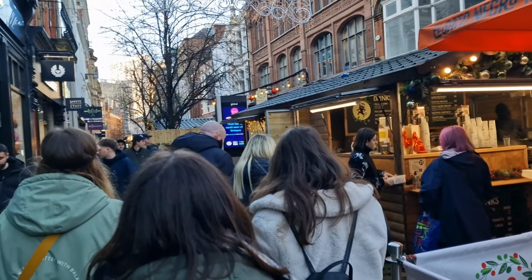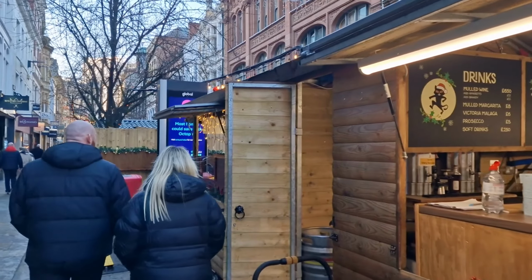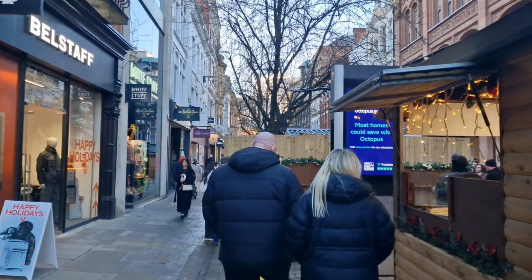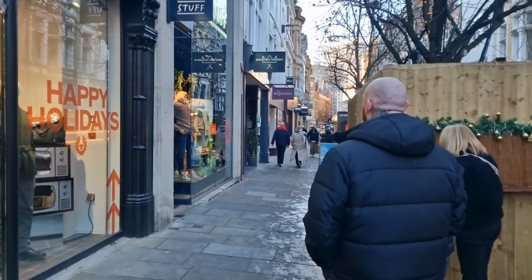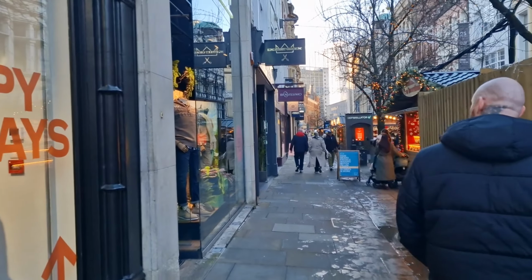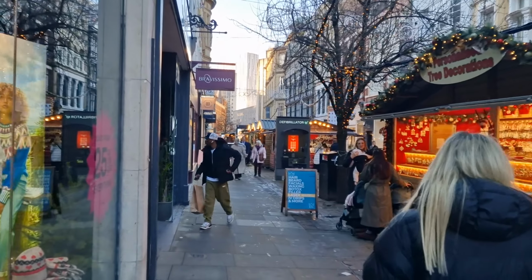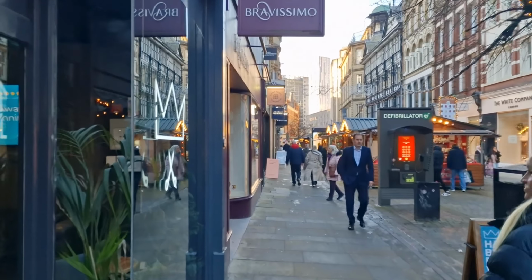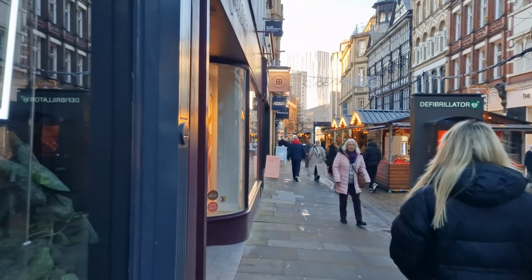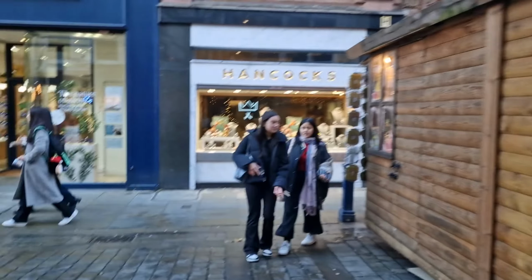But I can't lie, I love Manchester. It is really busy at night, but this is a Tuesday lunchtime, and it's not that bad, to be fair. Although tonight, Man City are at home, so it's probably going to get a lot busier than this. Well, this on a weekend, I couldn't video this at all. You wouldn't get more than 10 feet. How are we going to get to McDonald's? We're going to go this way.